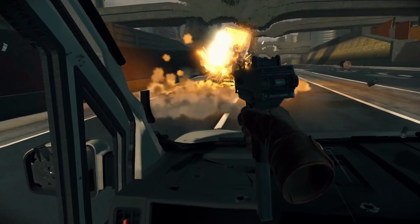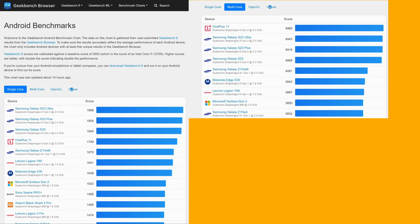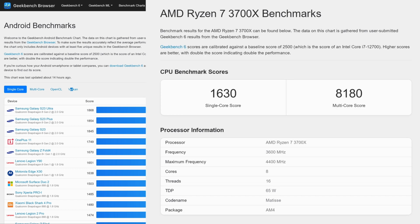To put it in perspective, let's look at the latest Geekbench scores for Android. Snapdragon 8 Gen 2, which is what this chip is based on, tops the charts heavily in every area: single core, multi-core and OpenCL. In fact, the single core performance is higher than my Ryzen 7 3700X, which is mental. Let's take these figures with a pinch of salt, however, until we see real world performance.